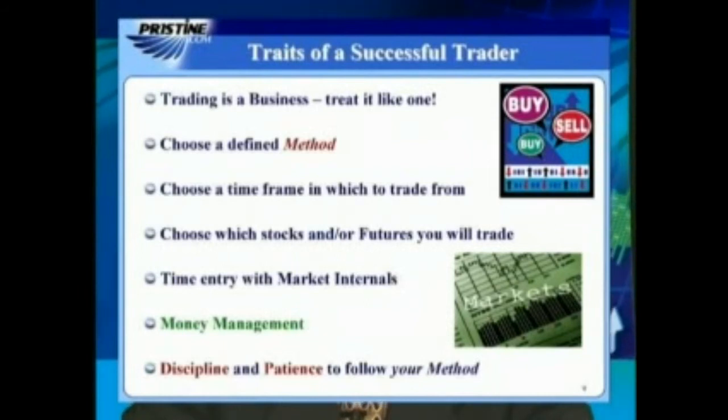So we don't hold judgment on any individual stock. A stock is good, if you will, if it's doing what it's expected and we're making money. Otherwise, we just get rid of it. It's like pulling weeds out of your garden, out of your rose garden. So very, very powerful examples of money management.